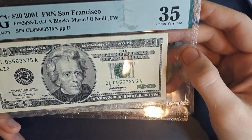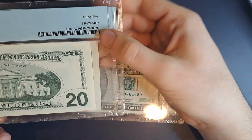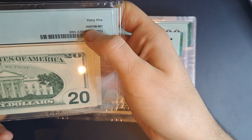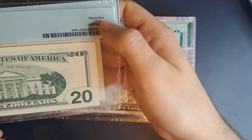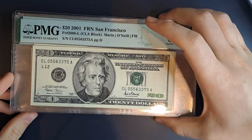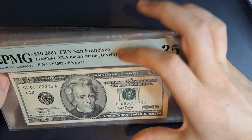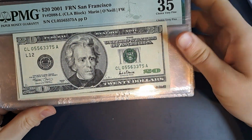Also, with NGC certificates, you can tell how many were submitted together by this last number here. So this is the 7th note of that submission, and none of the numbers go that high. So I don't even think that this was a bulk submission. I think it was paid regular.